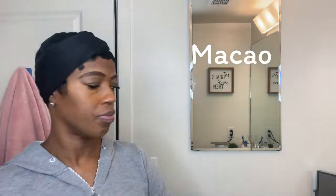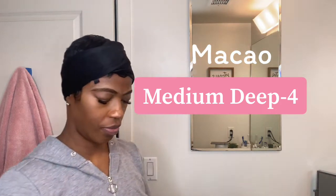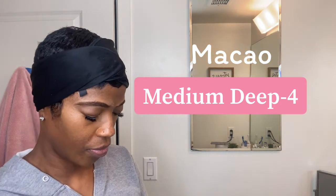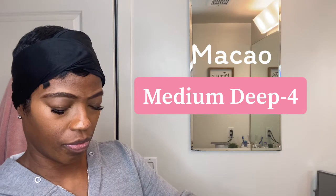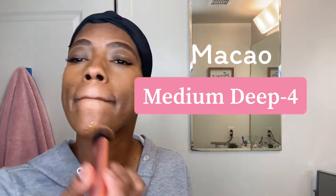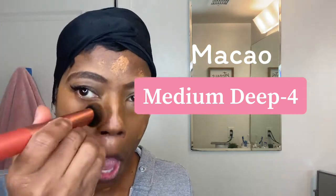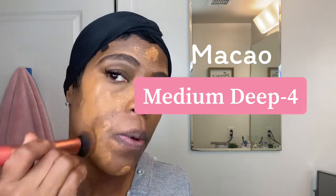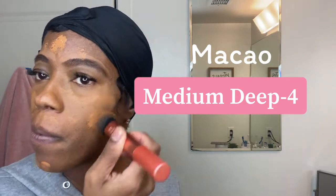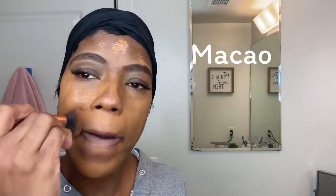So now I am going in with my Nars foundation. It is Macao medium deep number 4. This is my favorite. I love this foundation. And my brush I'm using, I got this from Walmart. I don't even know the name, but I just put it on the brush and I take 4 spaces: 4 temple, 2 cheeks and chin, and then from there I just blend on in.